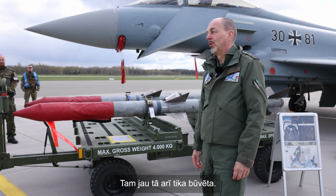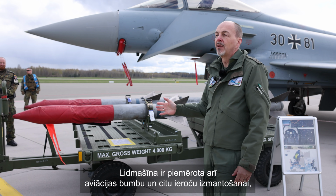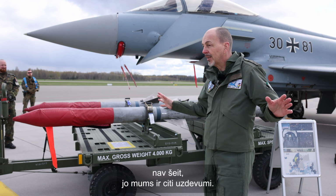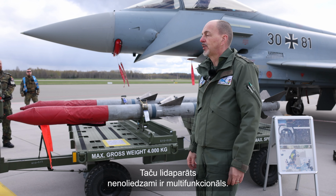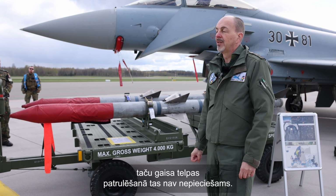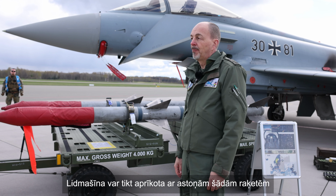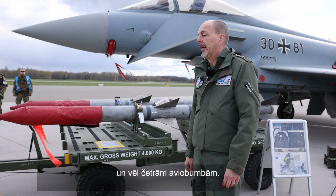That's what they're designed for, and they can do other jobs as well. The aircraft is also capable of dropping bombs, but this is not part of this mission, and we don't even have bombs with us here because that's not the job to do. But the aircraft is multi-purpose. We can carry more weapons if we have to, but for this mission it's not really required. You can carry 8 of those missiles plus 4 bombs.